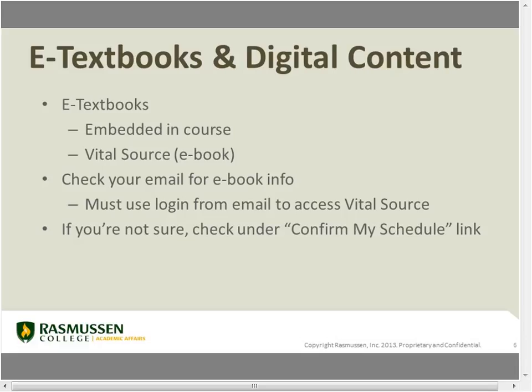You'll want to check your email for your ebook info, especially as new students. You'll need info for logging in and creating the account for VitalSource. If you're not sure, check under the Confirm My Schedule link, and that should give you some information about your textbooks. So just by show of hands, how many of you guys have ever read an ebook before?